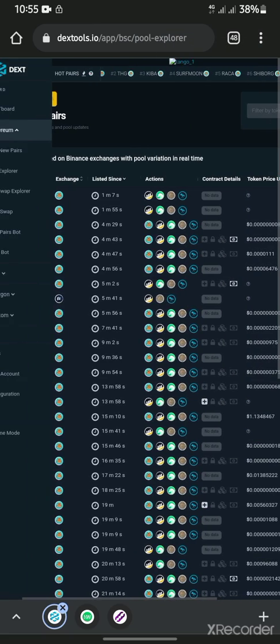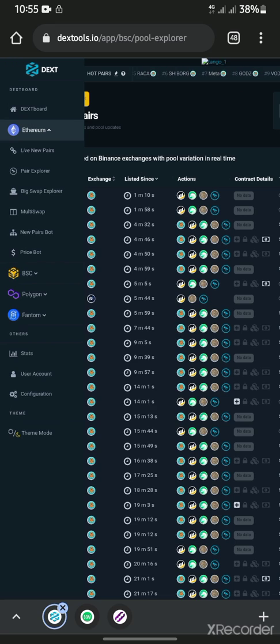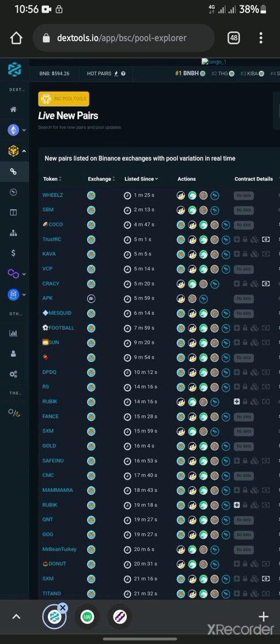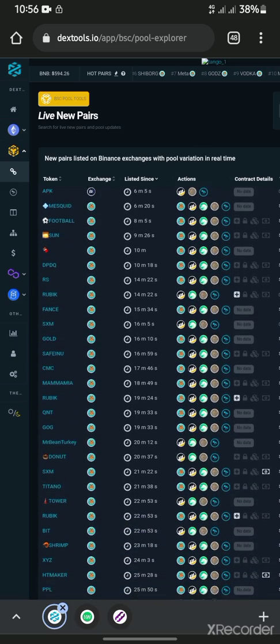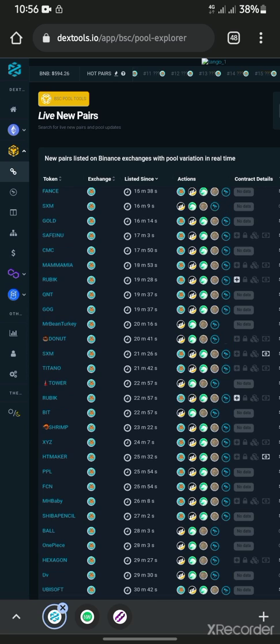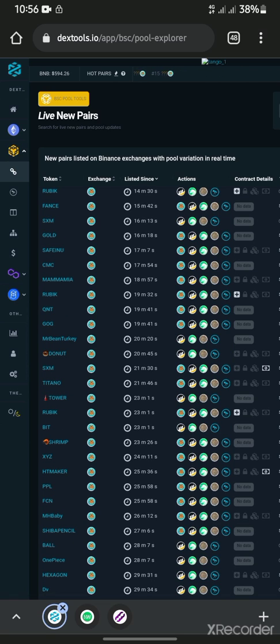Alright, now as you can see, if you come over here, we'll go to live new pairs. Live new pairs, that's what we'll click. Alright, now as you can see, all these are newly listed coins. Look at listed 1 minute 28 seconds, 1 minute 29 seconds. Immediately they are being listed, you're seeing it. Look at this one, listed 17 minutes ago. So now how do you know coins that are really shitcoins?